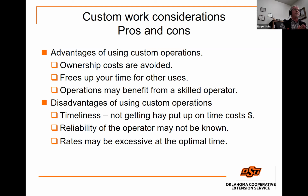I guess the big disadvantage, of course, when it comes to utilizing custom operators is the timeliness or the convenience issue. And that's not getting the job done when it's really crunch time, because you're part of the waiting list and you're waiting in line when the wheat needs to be cut or when the hay needs to be put up. And of course, it's really stressful for everybody involved. Time is ticking on the clock, as well as it's costing money, because that's the optimal time to get that job done.